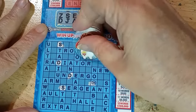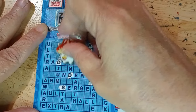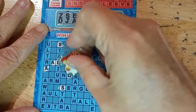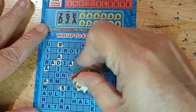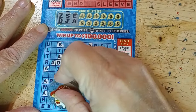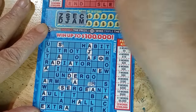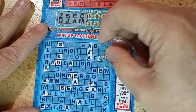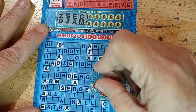EA. Ooh, I got both of them. E and A. A-E-E. Happy to see both the A and the E. And I got a lot of them. Okay, just fill in all the other letters to go with them. C and M. M. C.